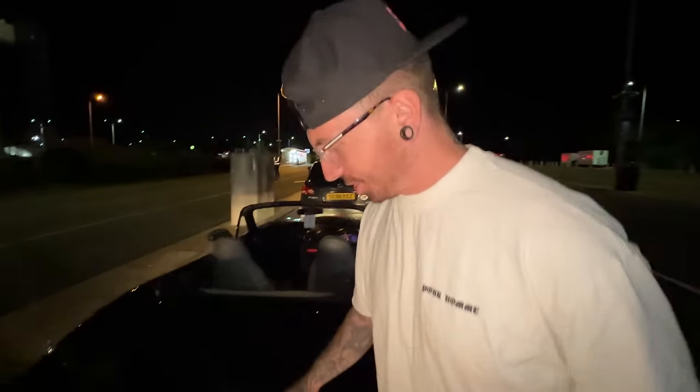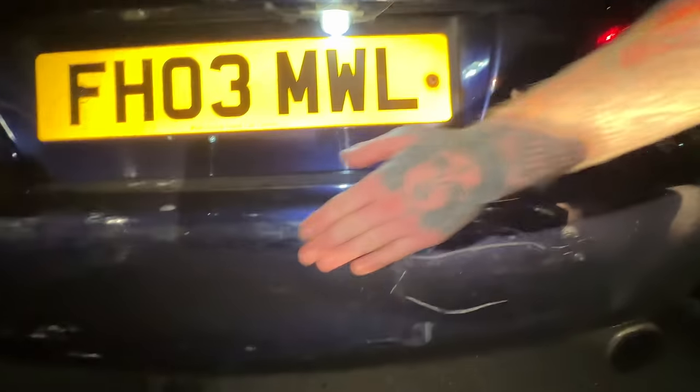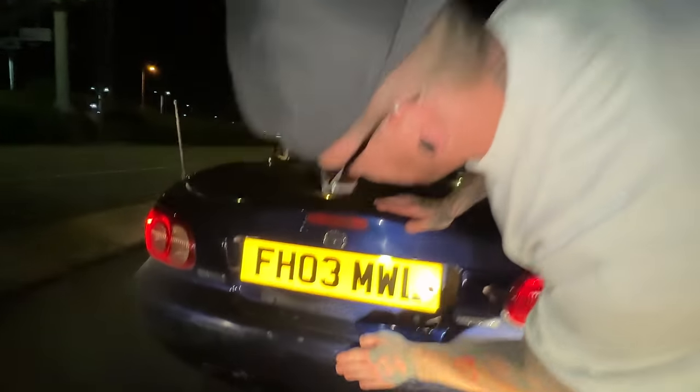He's getting a bit too close. He's gonna hit us, isn't he? He's gonna hit us. Baz has hit me again. He's the worst driver ever. And now my bumper's all scratched up again.